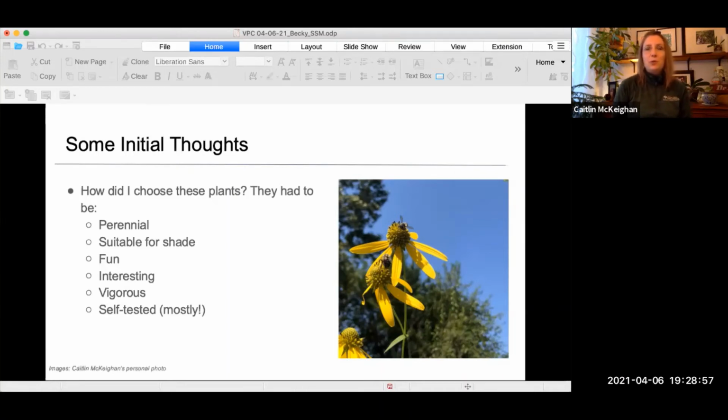So if you're a little bit worried about, I'll note those as we go through. So if you're worried about taking over your space, maybe avoid those. But if you're like me and you have lots of space to fill and your budget is limited, choose these plants because they will help you out.